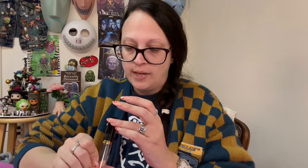Okay, so the next thing is again a More Us. This is a matte lipstick in Always Nude. It is a pretty color. I could get the plastic off.